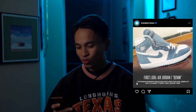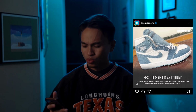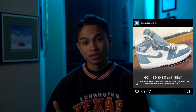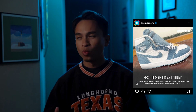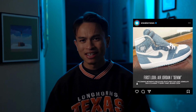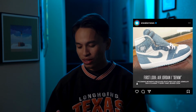So the first shoe that I want to talk to you guys about is the Air Jordan 1 Denim. These surfaced, I think, sometime this past week. This post is only a day old from Sneaker News, but these are actually pretty fire. The last time I think Jordan Brand did a denim Air Jordan 1, if I'm not mistaken, was the Levi's Mids that they did, I want to say almost 10 years ago. So it's been quite some time.